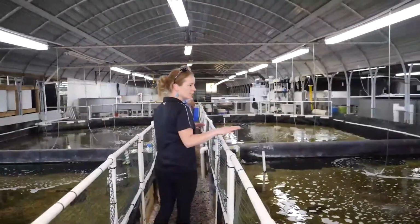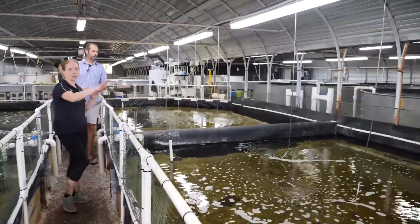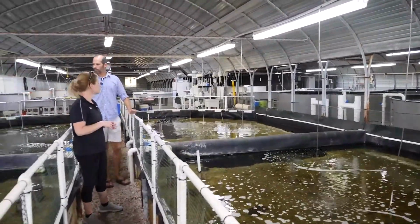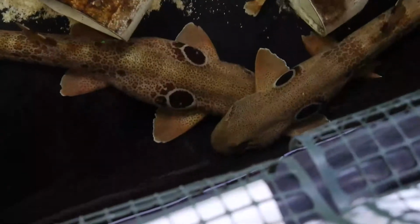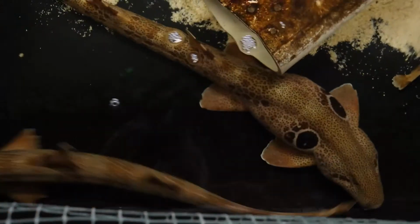All right, so in here, is it one pair of sharks, or groups of them? How are these all broken up? You've got multiple harems, one male and several females, of different species of epaulet sharks. Okay.